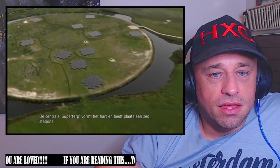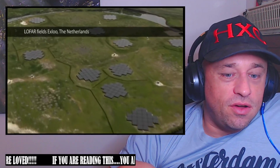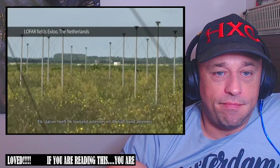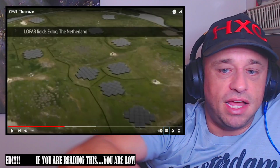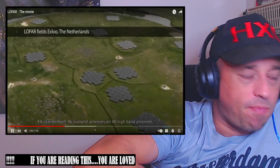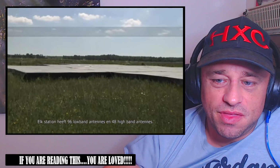At its heart, the central Superterp is located, which hosts 6 stations. Kind of cool that each station is surrounded by a moat. That's just super Dutch that it has canals even around this thing. Each station has 96 low-band antennas and 48 high-band antennas.